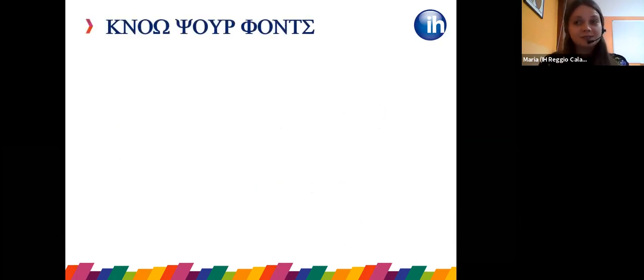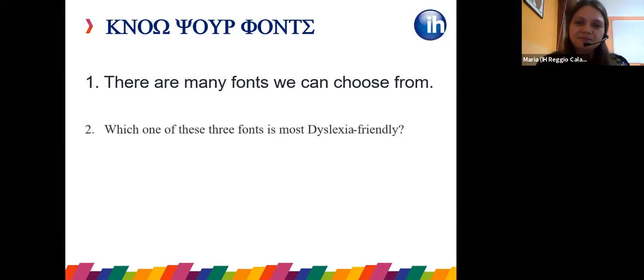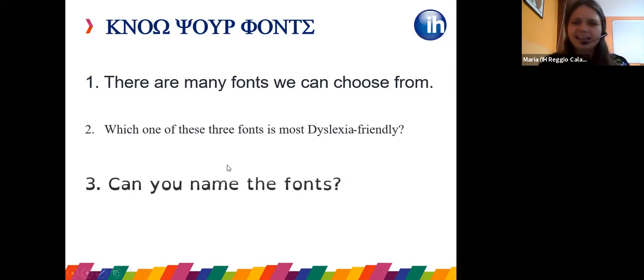Do you know your fonts? There are many fonts that we can choose from when we prepare handouts on PowerPoints. And my question for you is, which one of these 3 fonts is most dyslexia friendly? And can you name these fonts? So first, which one do you think is the most dyslexia friendly? 1, 2, or 3? Okay, 3, 3, 3. I think I've given it away a little bit by using that font quite a bit.